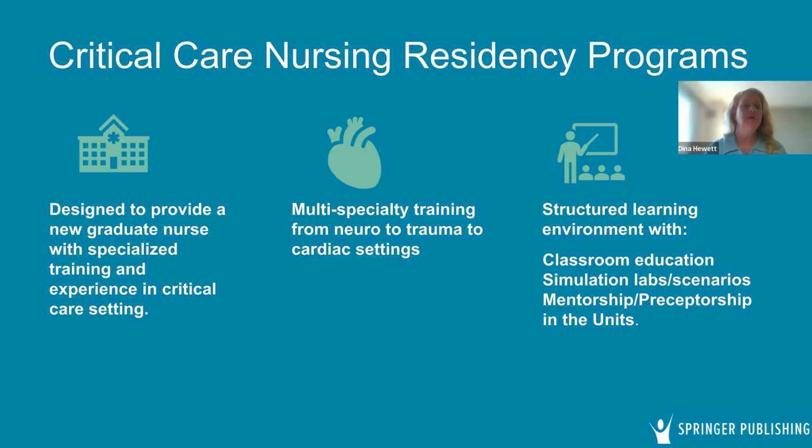And so over time, nursing residency programs have been developed to smooth the transition for someone who's going into critical care, whether it's as a new graduate nurse or someone who's transitioning from a med-surg area into critical care. These nursing residency programs are designed to provide a new graduate with specialized training and experience in the critical care setting. It'll provide the opportunity for multi-specialty training.